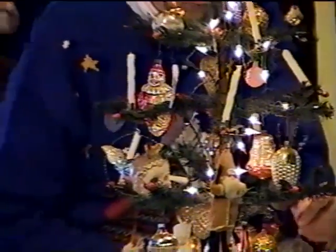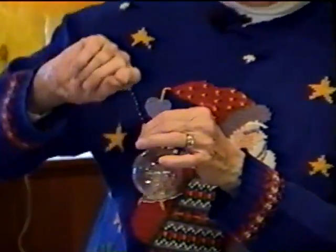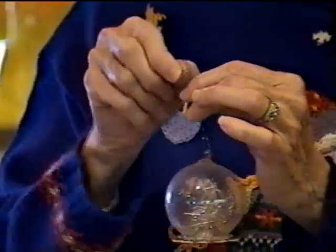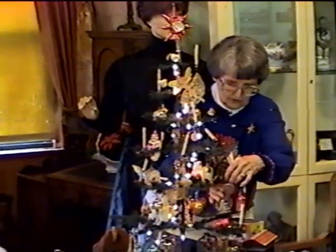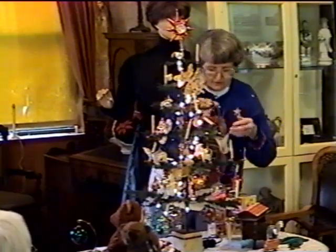Oh, and I wanted to show you this. Before, we had these lovely hooks we hang things on the tree with. Well, you didn't have those years ago. You just got a little wire like this, and then you bent it however you wanted. And that's how you hung your ornaments on the tree. You can buy these wires. There are a lot of replacements being made today, catalogs that you can order things from to use on your tree.